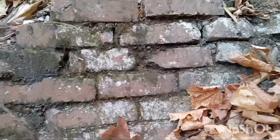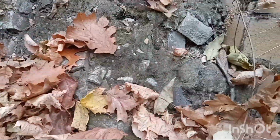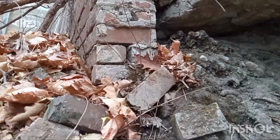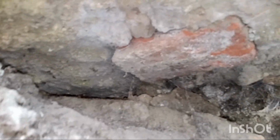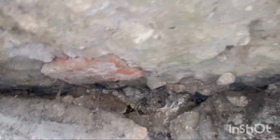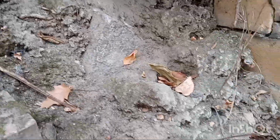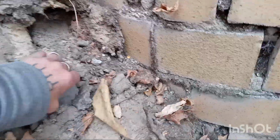Look at it. Look at this. I'm going to show you this one. Yeah, there's a hill of melt right here. Brick ash and melt. Look at that. It's brick ash and melt. Look at this right under here. How'd that thing get there? How did that brick get there? Just ash, brick ash pile right here. It's all brick ash. That's all it is.